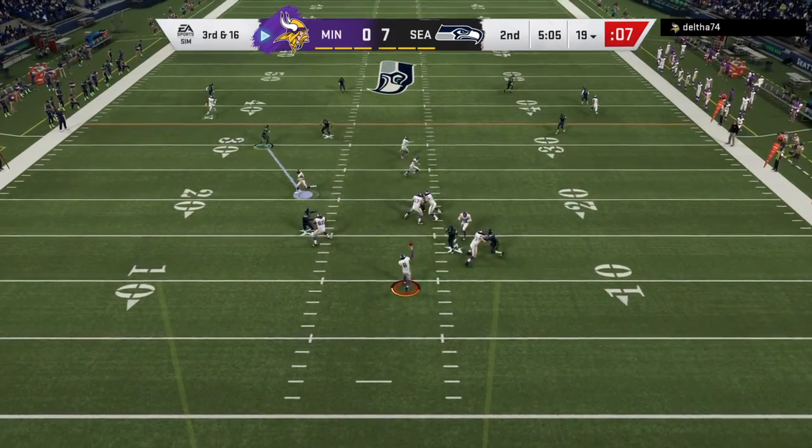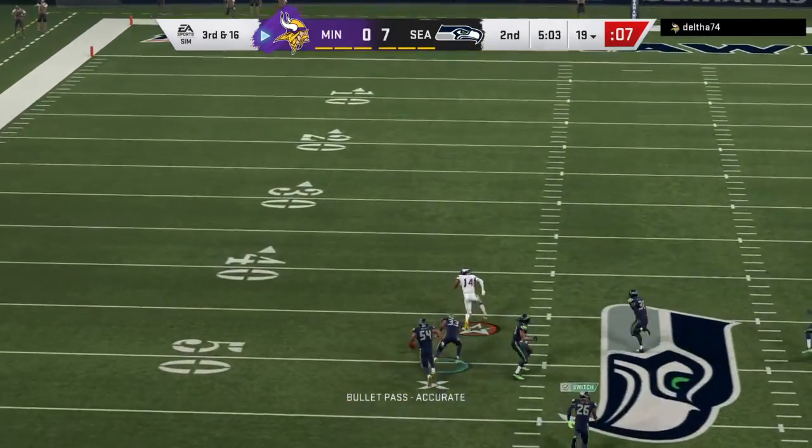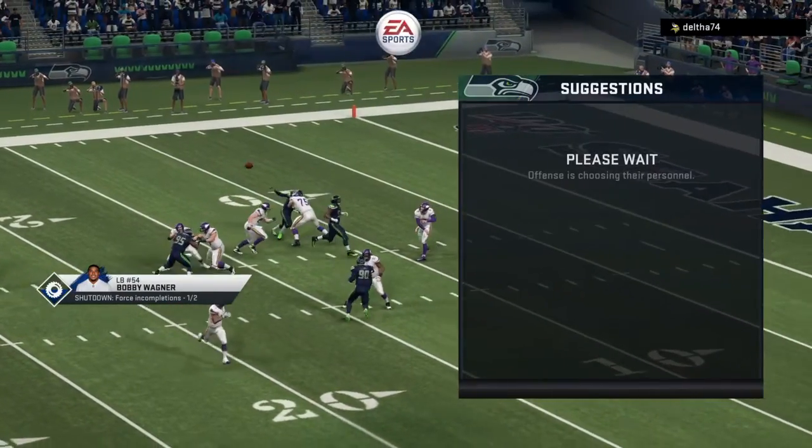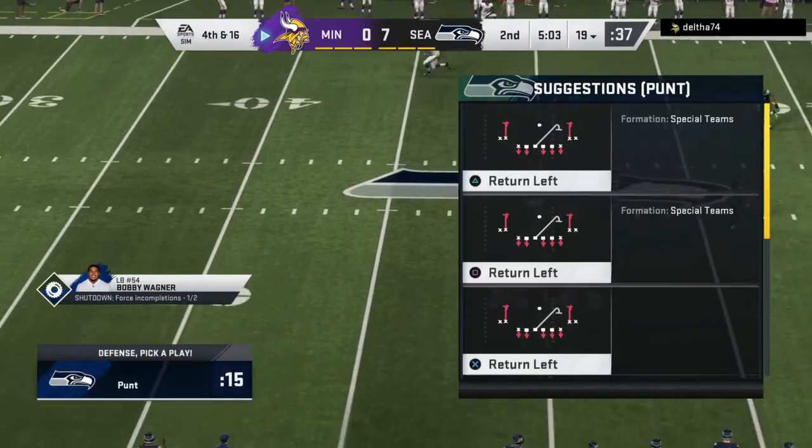3rd and long for Cousins. Going deep for Diggs. And unable to connect. Incomplete. Give them credit. They took their shot, but it's going to bring up 4th down.